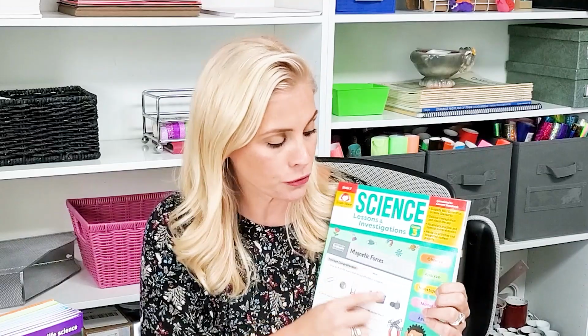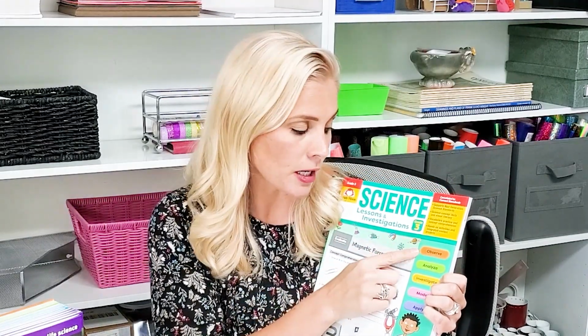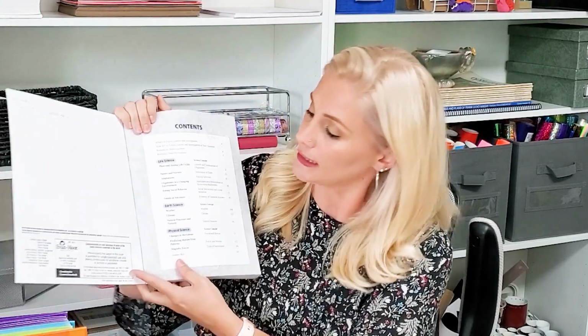This book presents all of the lessons in a 5-step model: observe, analyze, investigate, model, and then apply what you've learned. In flipping through to the table of contents, I realized, guess what, guys? Not even on purpose, I'm accidentally doing unit studies in this science thing, because this has physical science, life science, and earth science like my big Scholastic kit. This is broken down for grade 3 into life science, earth science, and physical science.